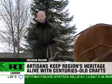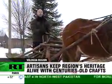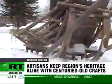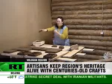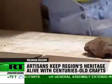Of course, you can get around the snow in a snowmobile, but why do that when you can get around in style in a one-horse open sleigh? Igor's been making them since he was 12. I watched my father making a sleigh and learned from him. I wouldn't say that he taught me how, I just watched him work, and he corrected me when I did something wrong. He's one of many people in the region keeping its cottage industries alive, doing work they love.